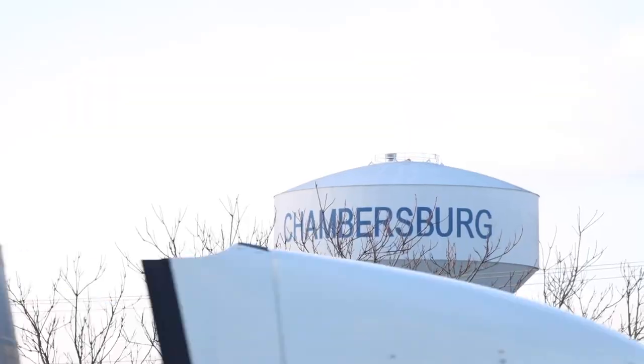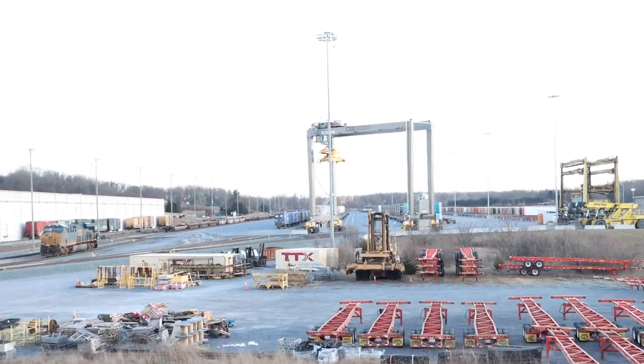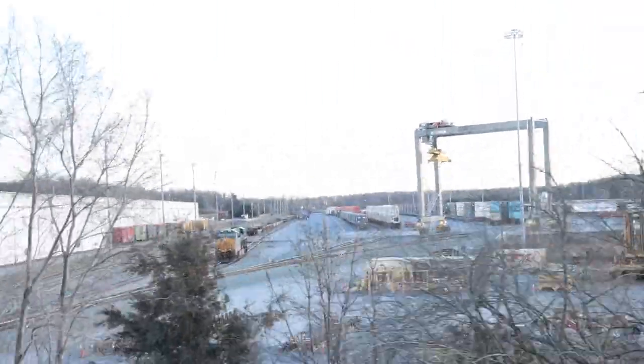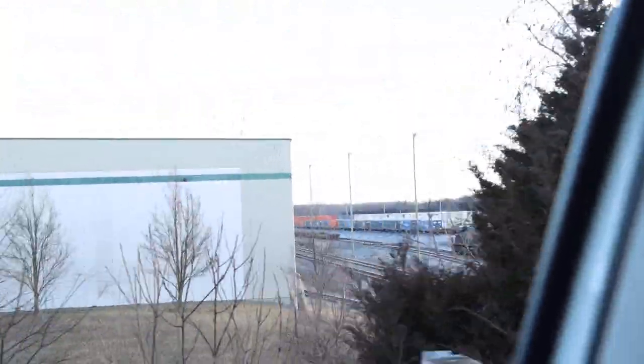Rail fans, let's head over to Chambersburg. It's getting cold. You know what, rail fans? I like Greencastle. We might have to come back one day and do Rail Fan Friday. All right, rail fans, that was the CSX Intermodal Terminal in Chambersburg, where IO-15 and IO-16 come out of.